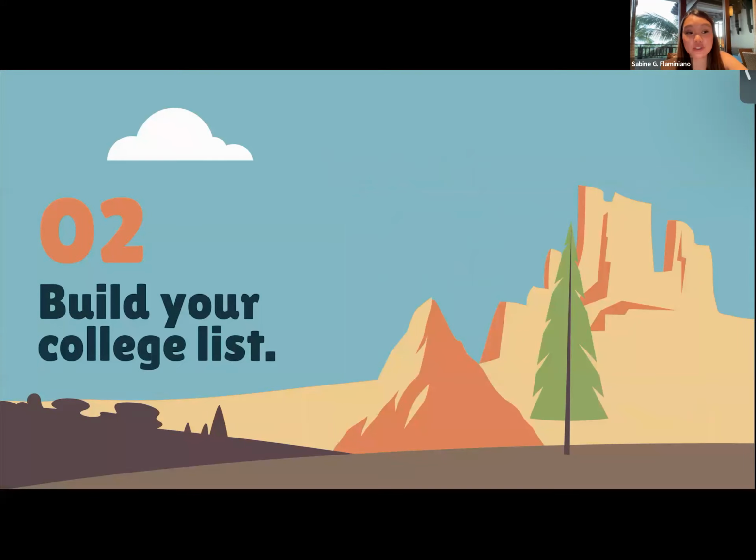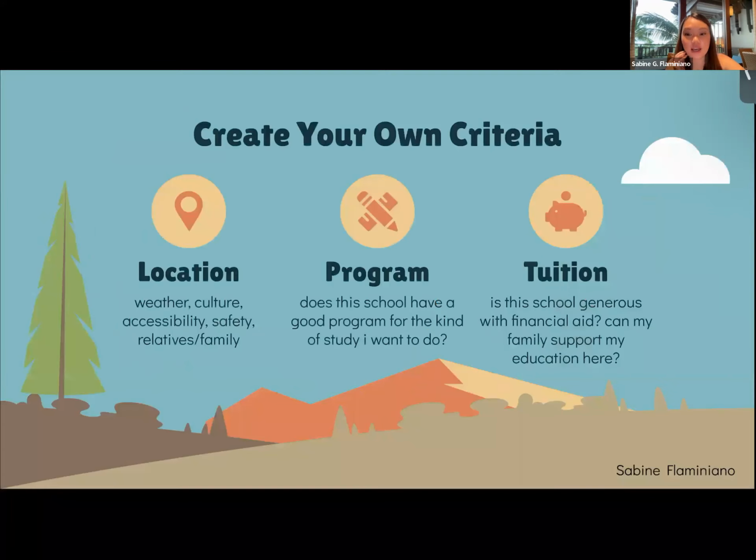All right, so tip number two is to start building your college list. Begin your research on schools you're interested in applying to. If you don't know where to start, you can create your own criteria of what's most important to you, what are your priorities, or you can follow a simple one I have created here. So first, consider location, weather, culture, accessibility, safety, and proximity from relatives and family is one that I personally found very important in choosing my school's location.